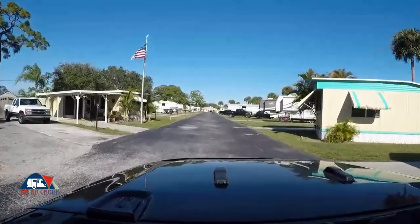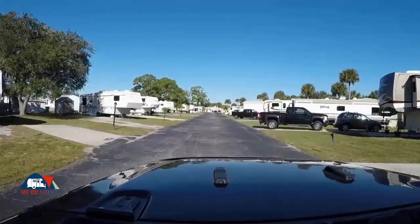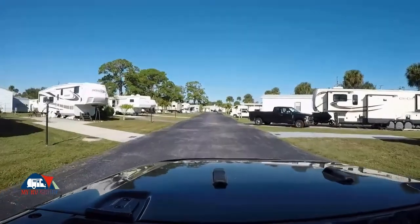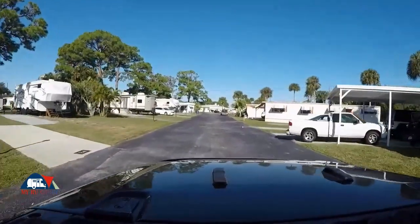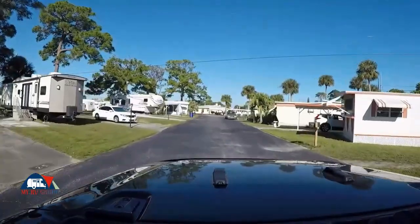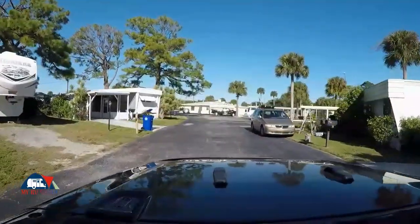Back up here to the north end pool and recreational area as well as the office area. We'll do a walking tour of the pool as part of this video. It will be added in at the end after I finish the driving tour. But we'll get some still photos if I need to. I'm going to do some drone overhead just where you can see the magnitude of the size of this park.